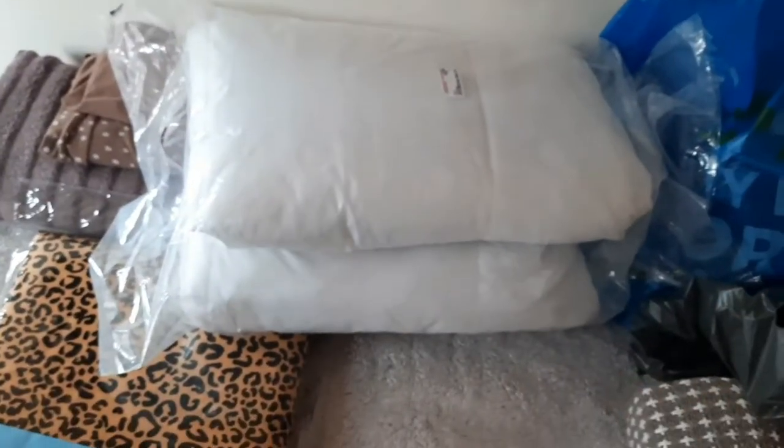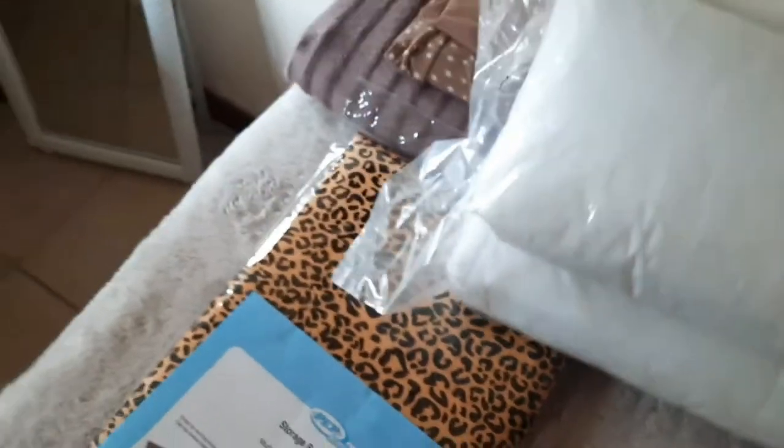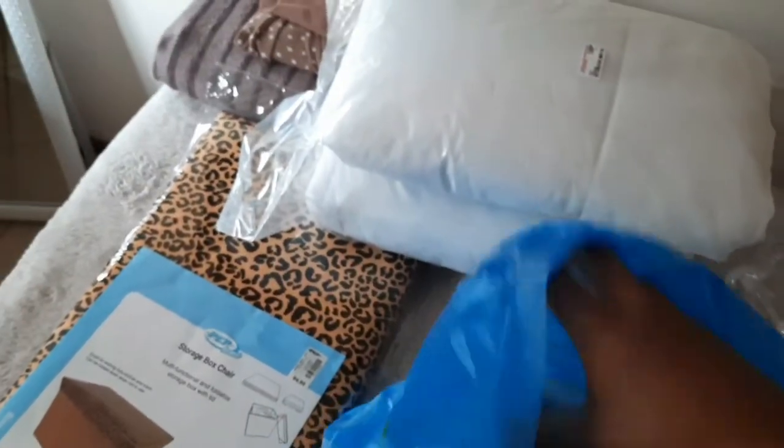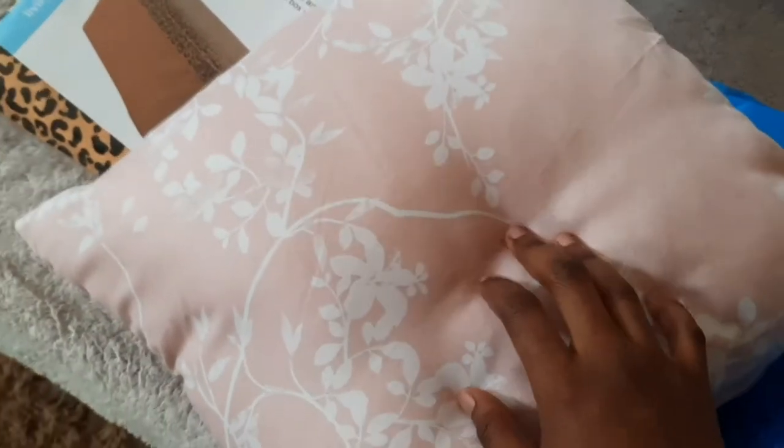Then I went to Pep. I bought this cushion. I don't know if I'm gonna use it to decorate the bed or to decorate the chair. And then I bought this watch. Oh my gosh, I forgot to buy batteries.